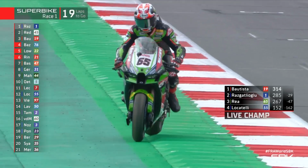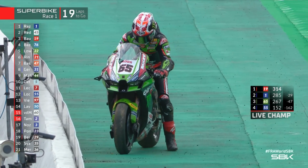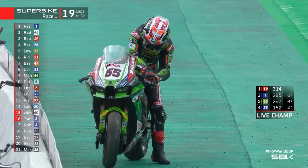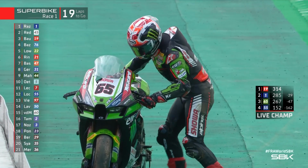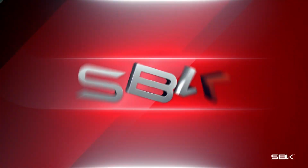Jonathan Rea remounts and tries to press on, but it doesn't look good at all for Jonathan Rea, who's pulling up now at the side of the circuit. So it's going to be no points scored from race 1 for Jonathan Rea. Yeah, and for Rea, that as it stands right now, we'll put him 47 points adrift in the championship standings.